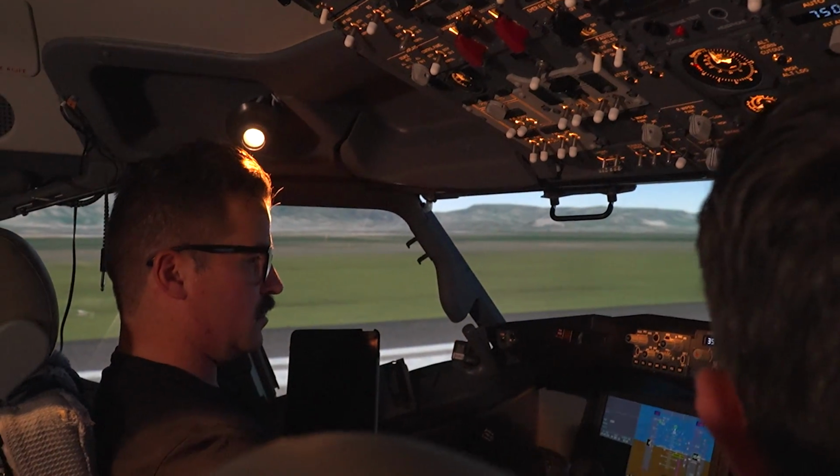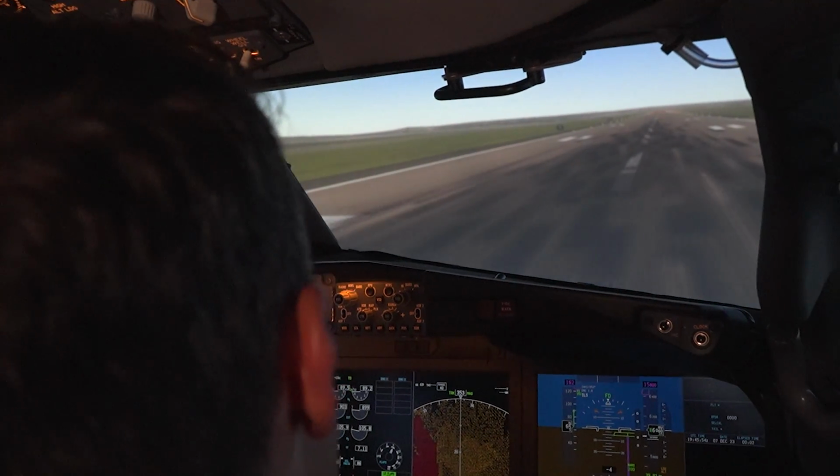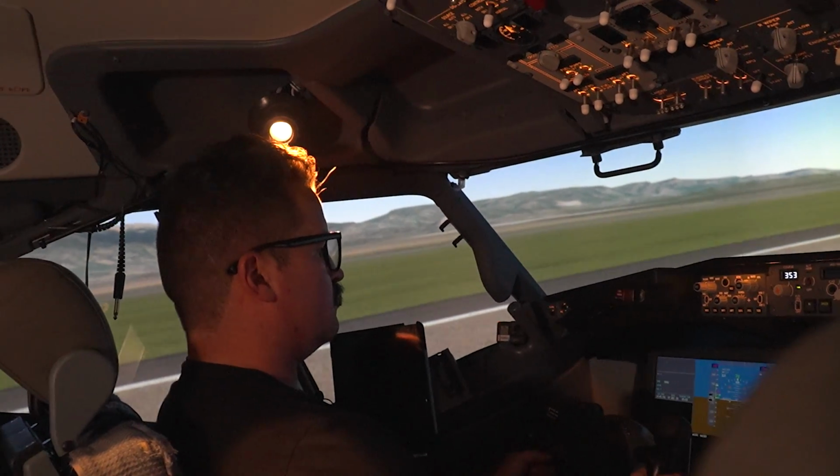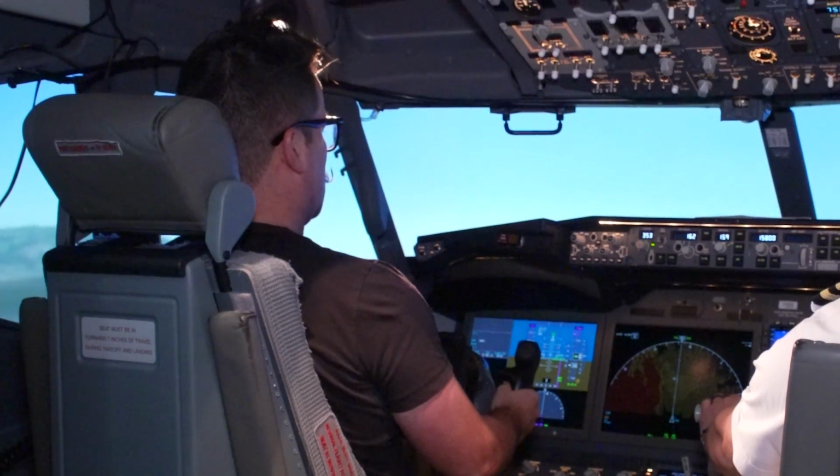So you can start by moving your thrust levers up just a little bit. The plane's going to say V1 on us to let us know that we're committed to the takeoff now. V1. And right here, now you can start that pull up. There you go. Hold that steady right there.